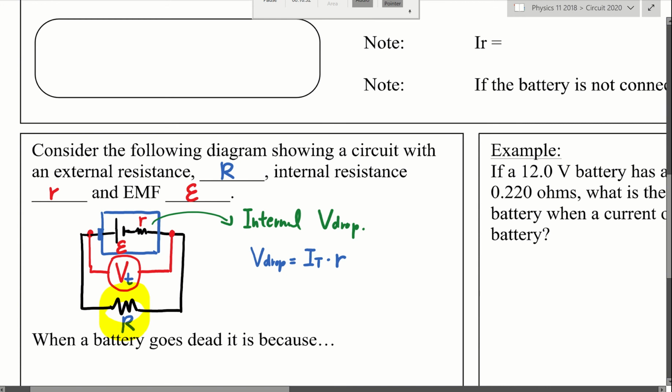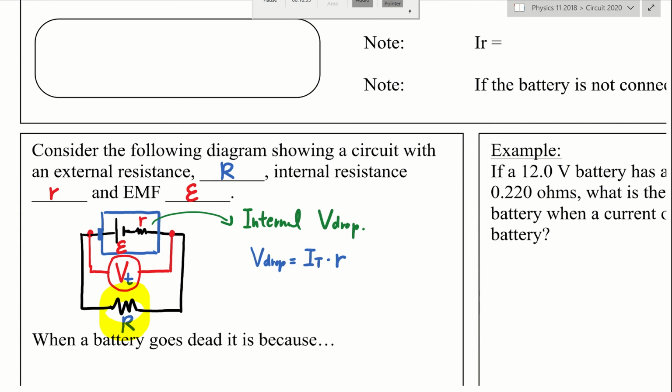Okay, think about it this way. Let's say the internal voltage drop is 0.5, and the EMF is 12. So how much do you get to leave the shop after the resistor eats its own share already? 11.5, right? So that means the equation for terminal voltage is now ready.